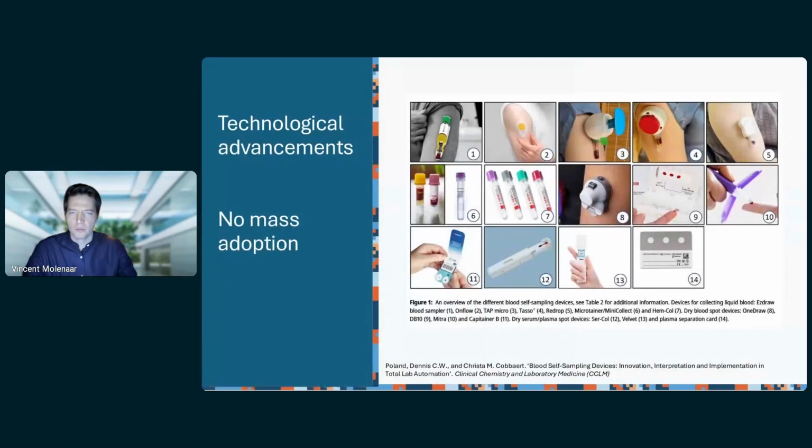So if we look at the future of blood collection and technological advancements, because there's already a lot. Because of all these trends I just explained, recent technological advancements have led to more and more devices available, whether or not commercially available or for research use only. The picture presented on this slide is an excellent overview from Dennis in Poland and colleagues from his recent review in the CCLM.